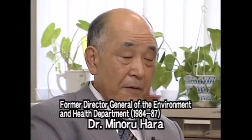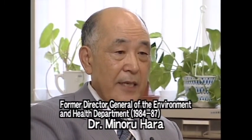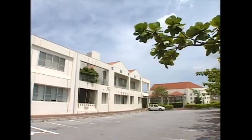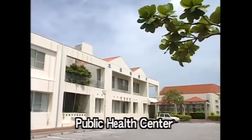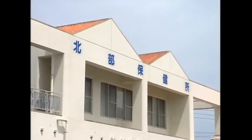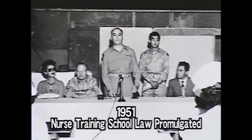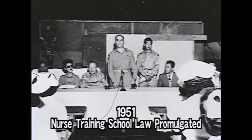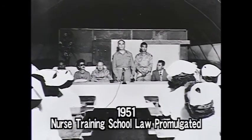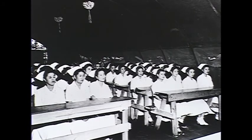In 1949, Brigadier General Sams came to Okinawa and said that an organizational structure called the Public Health Center had to be created in order to solve the STD problem. In establishing public health centers, it became urgent to train personnel who could work in the field of public health nursing. Then, in 1951, the United States Civil Administration of the Ryukyu Islands proclaimed the Nurse Training School Law and began the training for clinical nurses, public health nurses, and midwives.